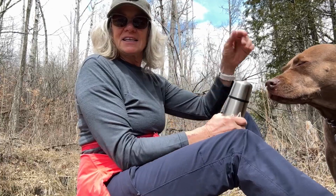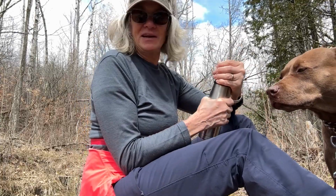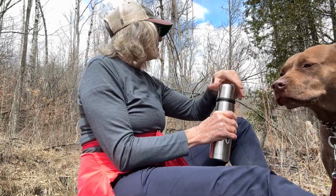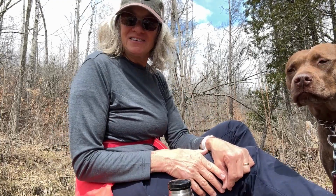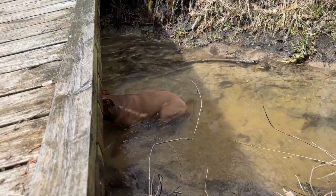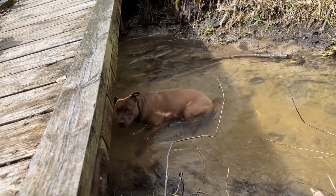So I decided that this is a great place to stop and have some coffee with Freya on this little footbridge. Listening to the water. So I'm going to enjoy a cup of coffee and enjoy the sounds of this creek. Are you taking a little break? You going for a swimmy?